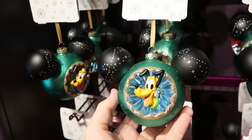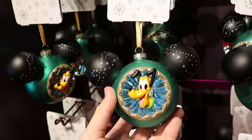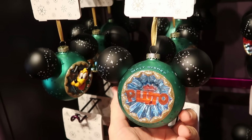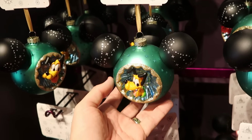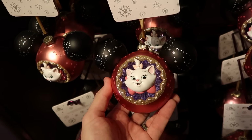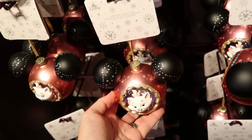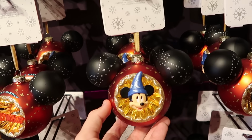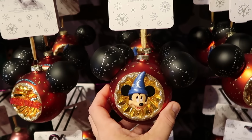Kind of like that same design with Christmas ornaments though, with the Mickey Mouse design. They have these ones with so many different characters, like Pluto popping out of the ornament. And they all do say Walt Disney and then the character name on the back side. These are $35 a piece, but a bunch of different offerings, like Marie from Aristocats with the huge pink bow. The backside says Walt Disney Marie. One of my personal favorites though, they do even have the Sorcerer Mickey version with Mickey Mouse with the Sorcerer Mickey hat. It says Mickey Mouse on the backside.